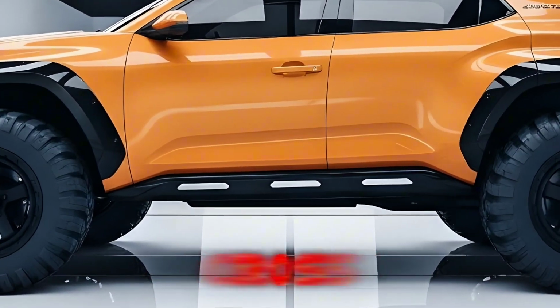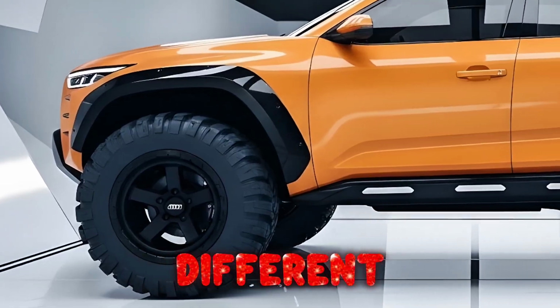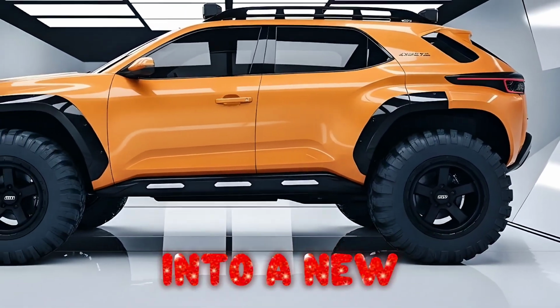So whether you're planning cross-country adventures, weekend trail runs, or simply want a vehicle that feels different from the ordinary, the 2026 Toyota FJ Cruiser stands ready to carry that legacy forward into a new generation.